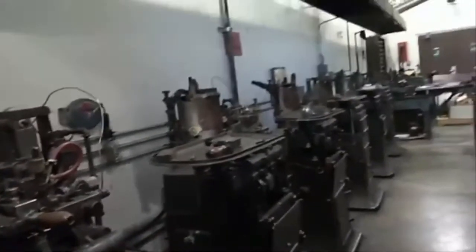What is the fix if you have to fix it? Hopefully you can call Duncan at the Type Archive. But that's pretty much the only way I know. There are some mats that you can get made into flat mats and then cast them on the Thompson, but that's not something I really would like to do because it costs a lot of money.